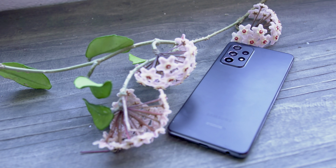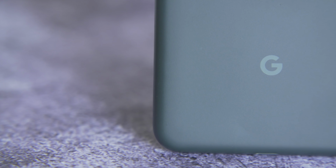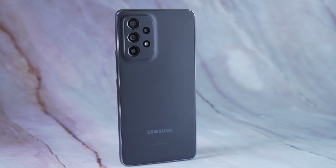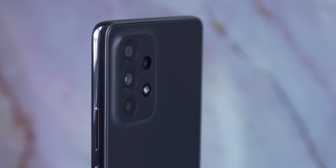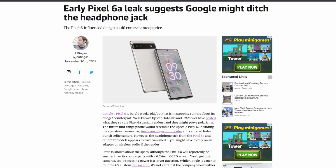Overall, the A53 features a decent camera system, but I think it's a missed opportunity. With the A52 5G, Samsung was already behind the curve. Sure, it offered a versatile set of cameras, but phones like the Pixel 5a could take consistently better photos. The A53 does nothing to change that, and by buying the A53, you're putting money into a camera that is likely to feel even more outdated when devices like the Pixel 6a come out later this year.